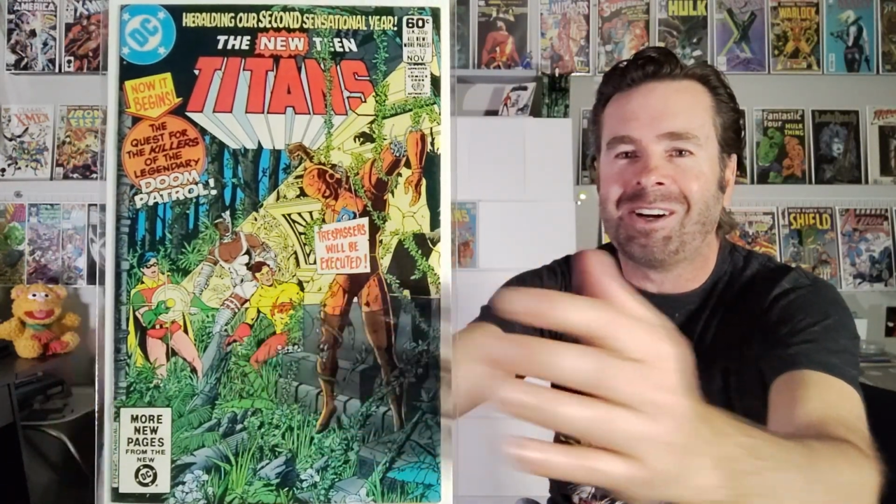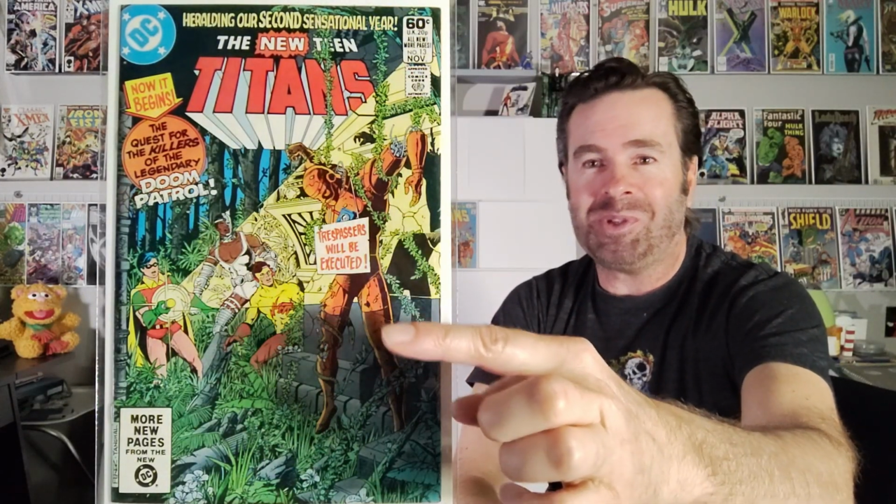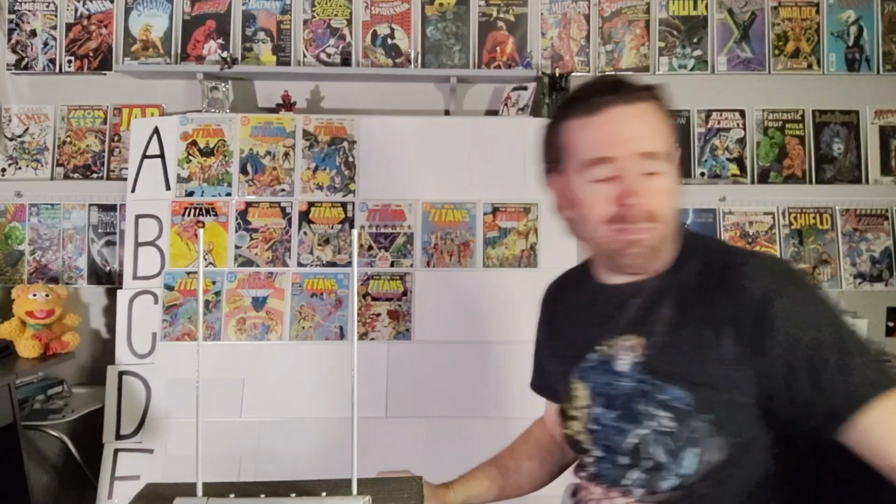Next up, we got issue number 13, and this one always reminded me of the opening of Raiders of the Lost Ark when they reveal that statue. And this one, it's nighttime there, and they're shining the light. And it's the Doom Patrol, and you've got that robot man who's been destroyed there, and the reaction of the new Teen Titans. I like this one a lot, and I'm giving it a very strong B.